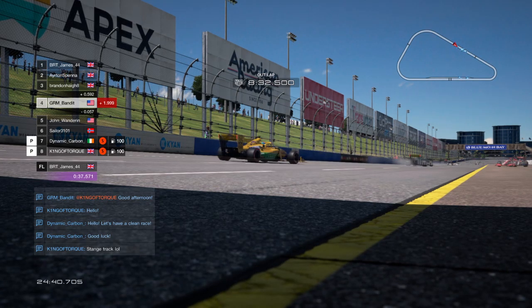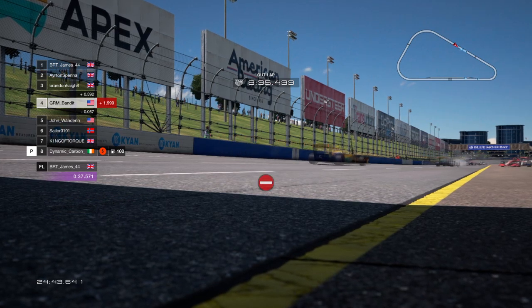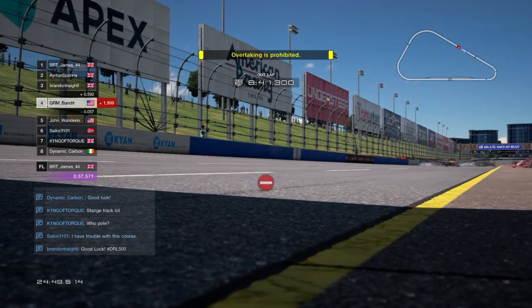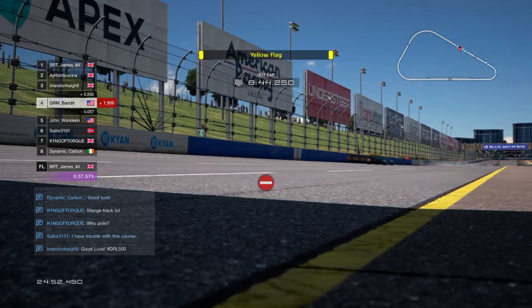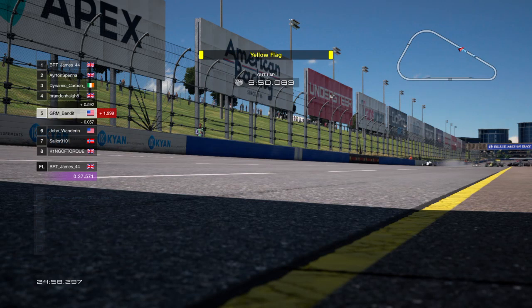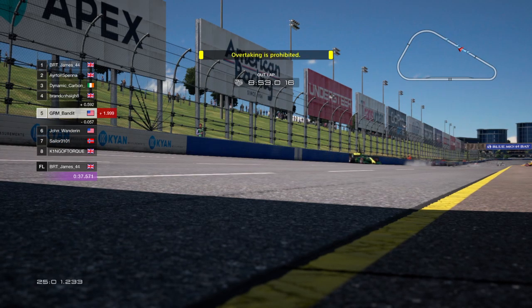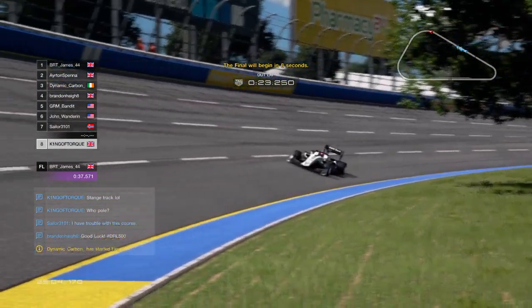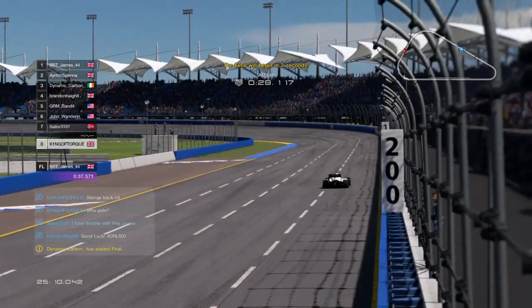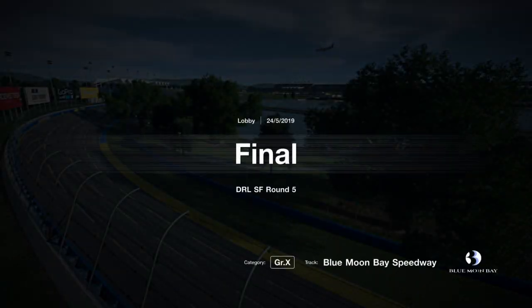So, Blue Moon Bay, at least this particular layout, the Speedway, has been likened a little bit to Pocono in the sense that it's a tri-oval. Probably a better infield course, though, it has to be said. King of Torque is finally on track there, going around in their normal Dynamic Esports BMW powered machine, still rocking the number 98 on the car and the number 16 on the helmet, because why not?